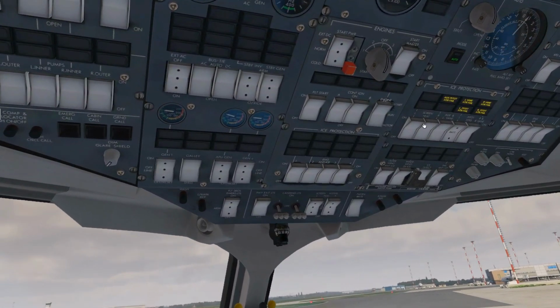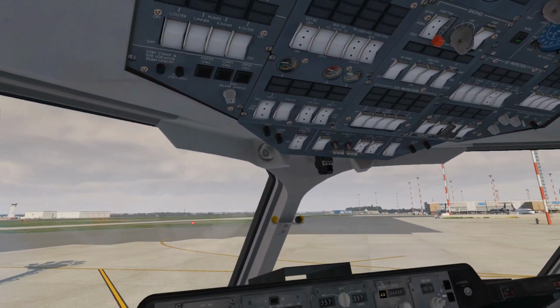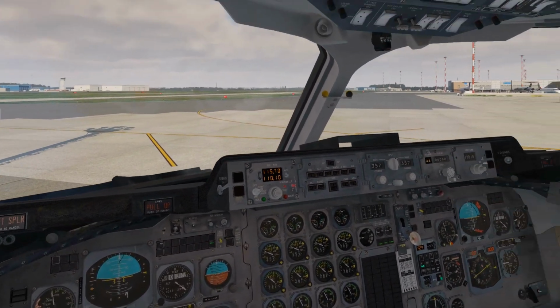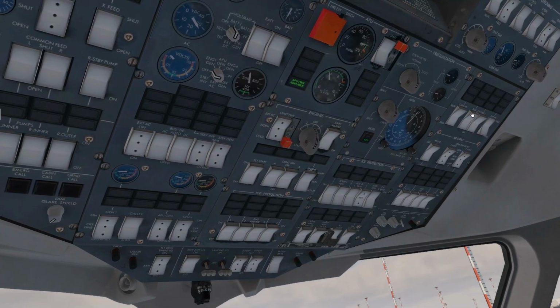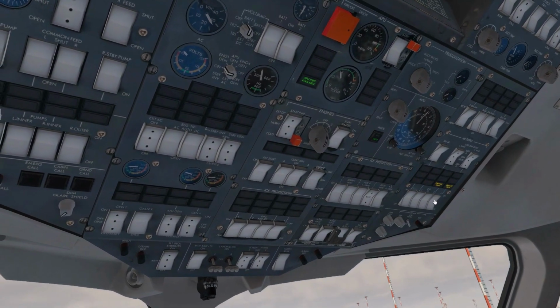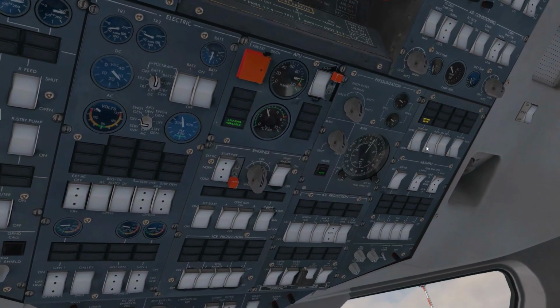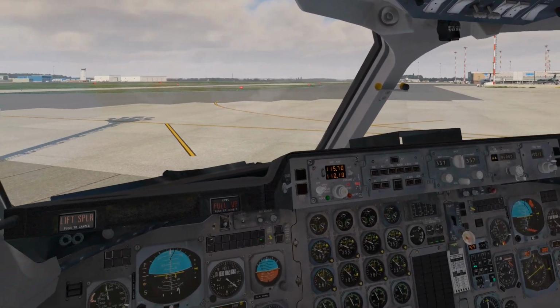Heaters are on. Speeds and N1 bugs are set. APU air is off. Packs can come on. And we'll get the engine bleeds on. And on the cabin air we'll go to recirc. And that's the after start checklist complete.